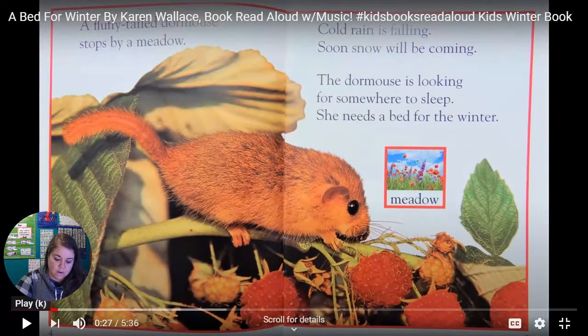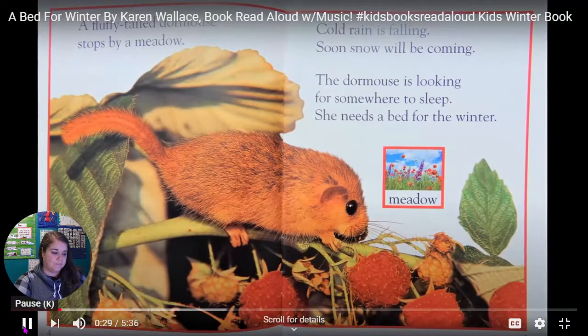Where does the dormouse stop? She stops first at the meadow. What is the dormouse looking for? She's looking for somewhere to sleep. Meadow.